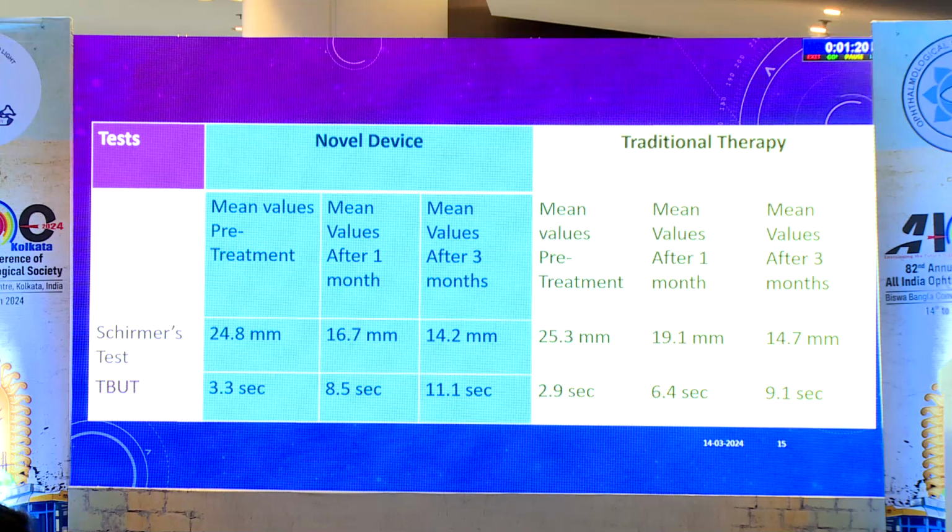The mean pre-treatment Schirmer's value in the novel device group was 24.8 millimeters and in the traditional therapy group was 25.3 millimeters. However, at 1 month of therapy, the novel device group had reduced Schirmer's to 16.7 and the traditional method to 19.1. This change in MGD is basically due to inflammatory reflex tearing. At 3 months, the inflammation reduced further and Schirmer's came back to almost normal limits, 14.2 millimeters and 14.7 in the novel and traditional therapy groups.